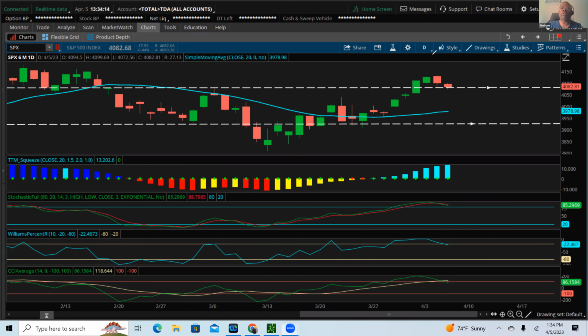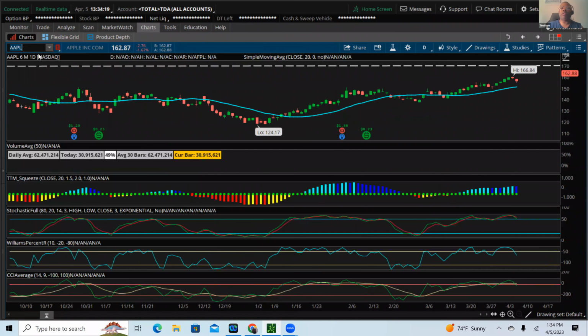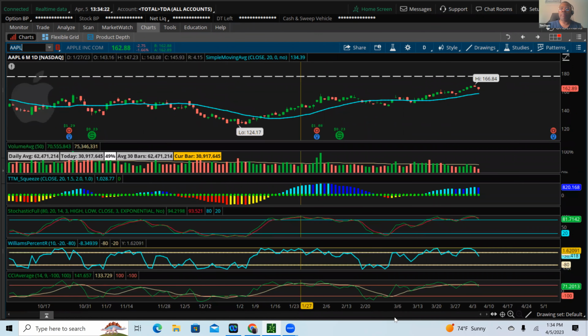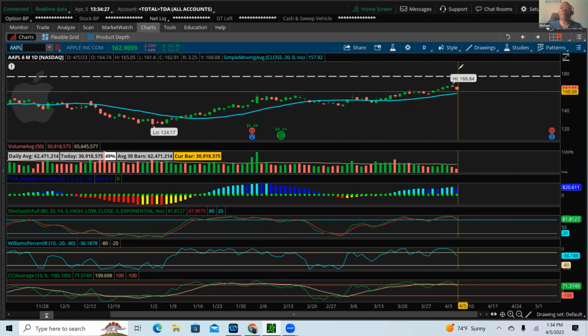One stock I'll look at, and I tell you guys, pay attention to this stock all the time, Apple. Because where Apple goes, the market goes. And so here is a daily chart of Apple. Look what Apple has showed us today. It's still above its 20-day moving average, but it's starting to reverse back towards the moving average now. This moving average is just hovering right around 160. If Apple drops below 160, then that could also be a confirmation that the overall market is ready to go.